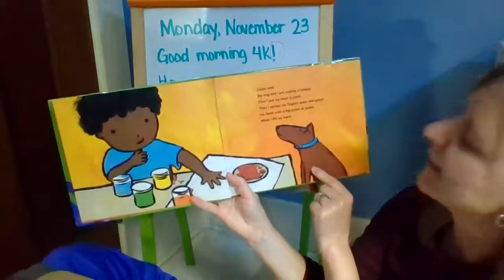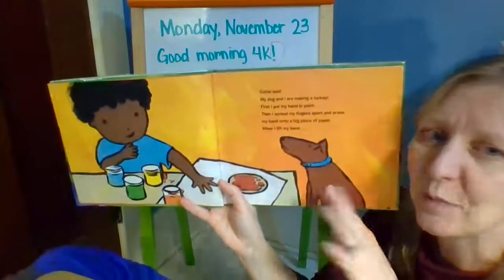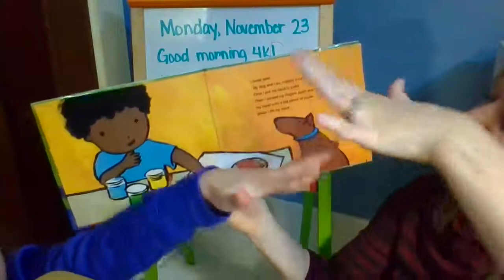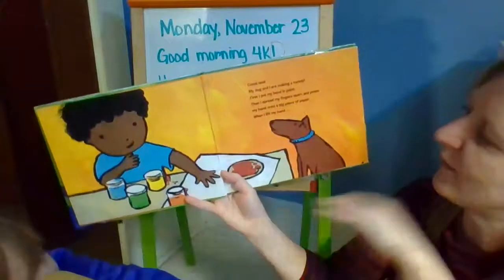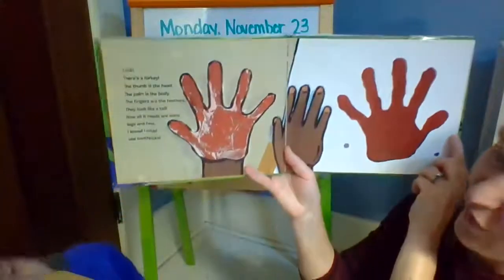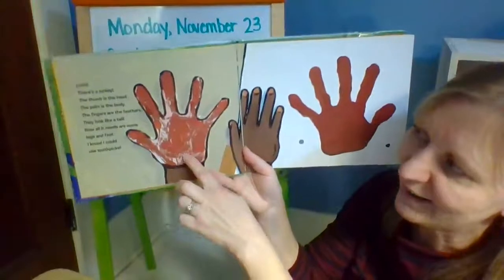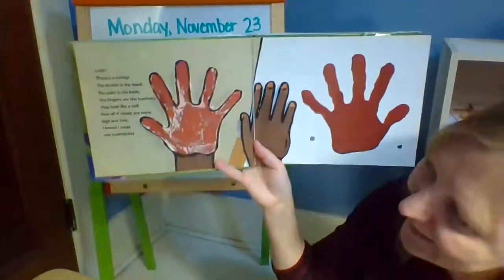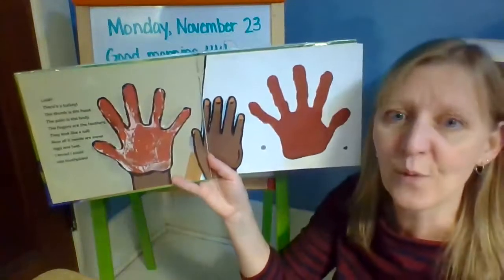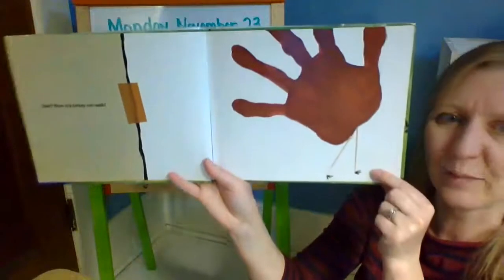His dog. Come see, my dog and I are making a turkey. First, I put my hand in paint. Should we pretend we're doing that? Then I spread my fingers apart and press my hand onto a big piece of paper. When I lift my hand, look, there's a turkey. The thumb is the head, the palm is the body, the fingers are the feathers. They look like a tail. Now all it needs are some legs and feet. I know, I could use toothpicks. See? Now my turkey can walk.